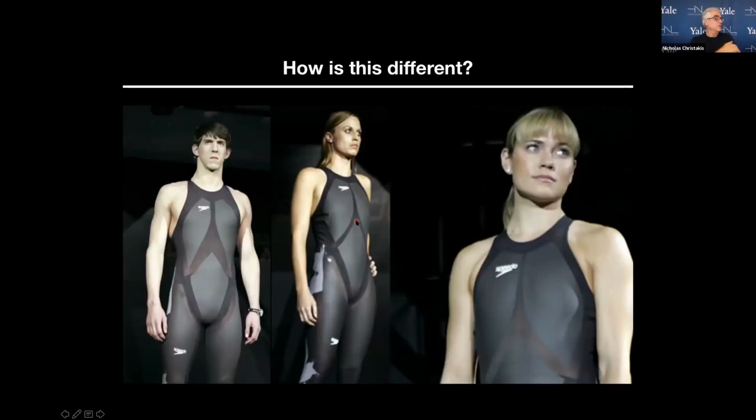What about this? Who knows what these things are? Raise your hands if you know what these swimsuits are. Okay, what about this? How is this different if you wear a swimsuit like this? Any thoughts? Kate?